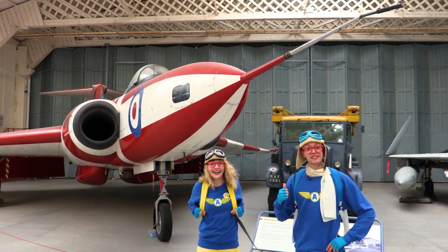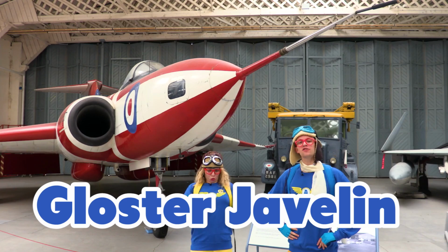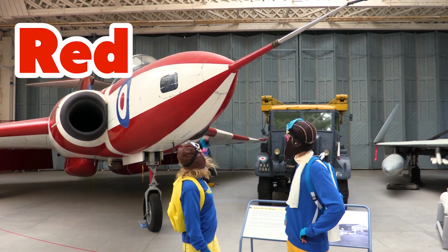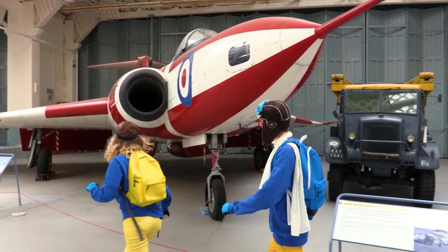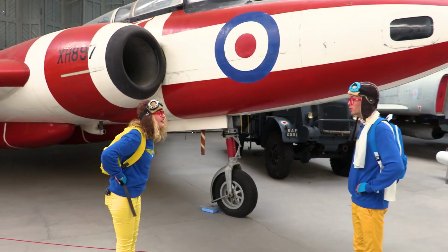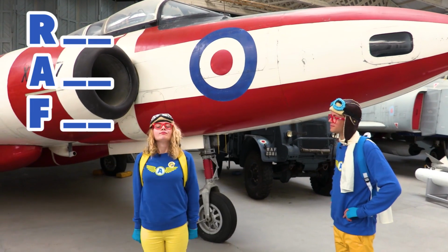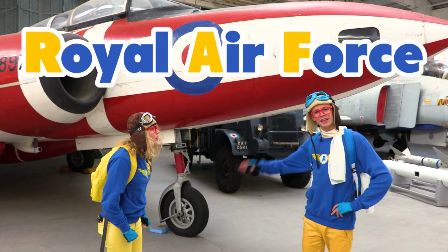Now this, Zoomies, is the Gloucester Javelin FAW9, and it's a mighty fighter jet with two jet engines. And it has such a cool pattern. It's got red and white stripes. Now Zippy, can you tell me what this symbol is? I don't know, Ace. Well, I give you a clue. It has something to do with the RAF. Now, do you know what the RAF stands for? Real Animal Farts. Don't be silly. It stands for the Royal Air Force.